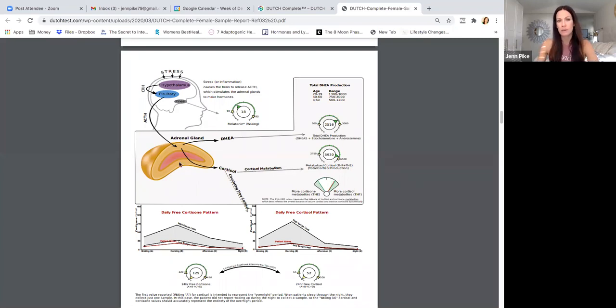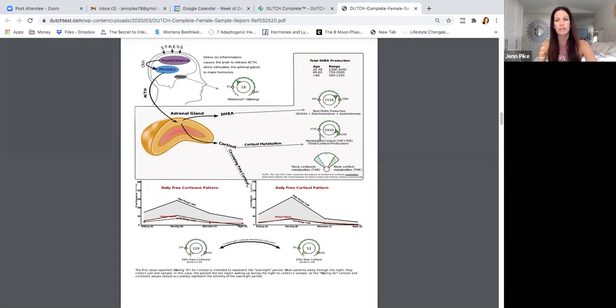We can also then see, based in the adrenals, what is actually happening. What is the total amount of cortisol that this woman is producing? Of that, how is her body metabolizing, breaking down, and using it? Is she preferring to use it more as free-form cortisol available in her system, or cortisone? In this woman's case here, we can see that she is producing a high amount of cortisol, but her body is converting the majority of it into cortisone, which is the dead, inactive form of cortisol.